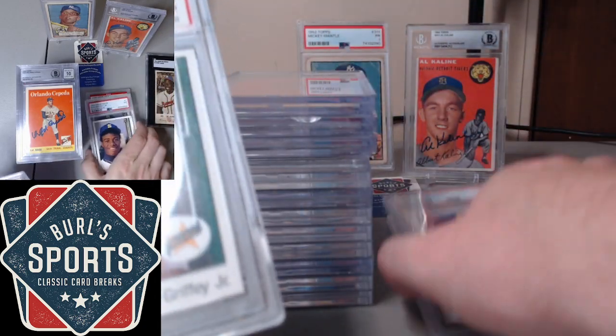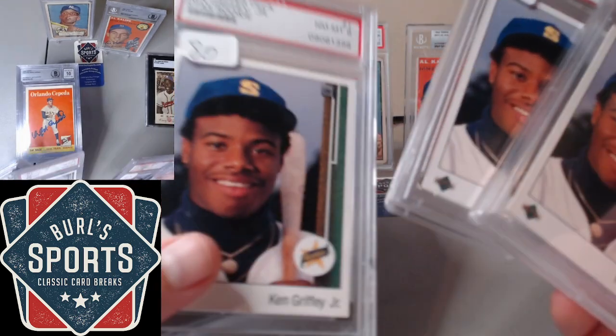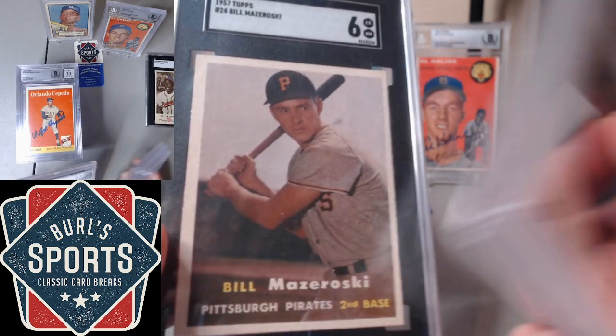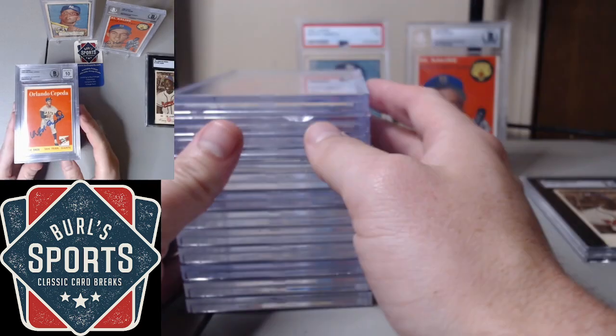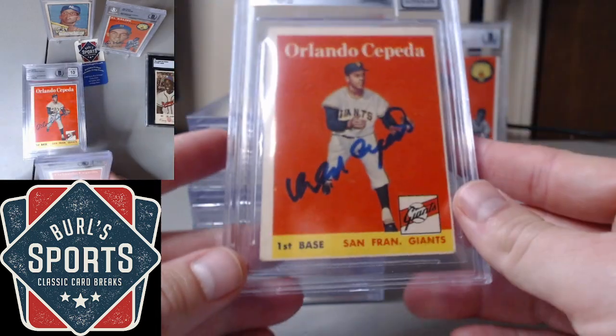Let's see, we've got a few Griffeys here. We've got a couple of 7s and an 8. There's that other Maz. He's a 6. And then a good number of autographed Hall of Fame rookies as well. I mentioned with the last ones, those 65 we did a couple of weeks ago, I mentioned I got a bunch more that we would take a look at.